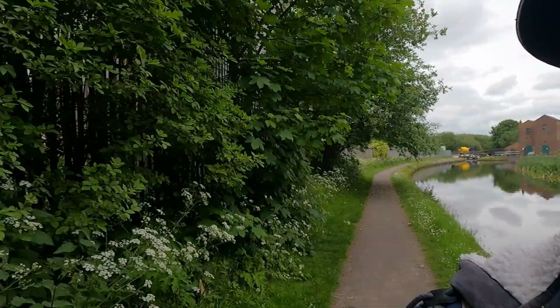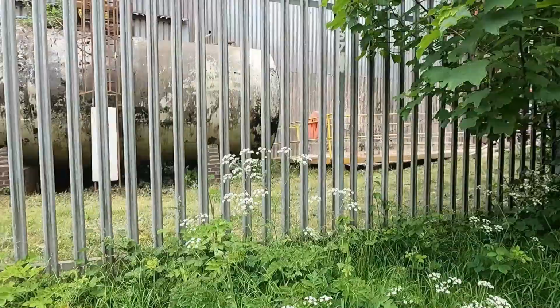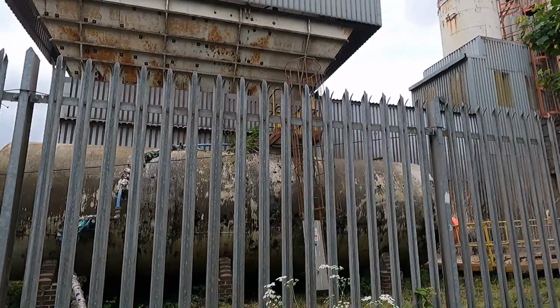So yeah, we've come up to the last section now, the Langley section, which is where we're going to be ending our video, just by the Langley Maltings, which is right there at the bottom. Sorry about that, guys. Quite a bit of noise coming from the tarmac company. You see, there's quite some old stuff over there, look. Look at these things. Quite a lot of work going on.